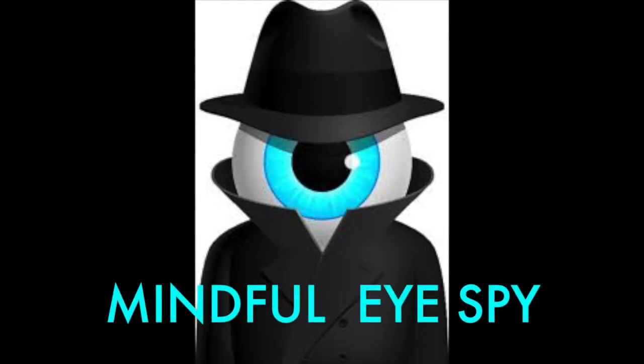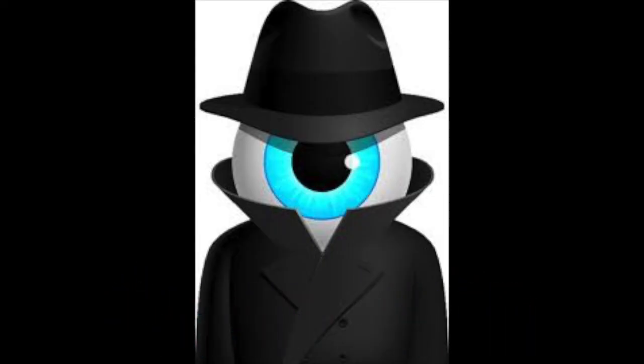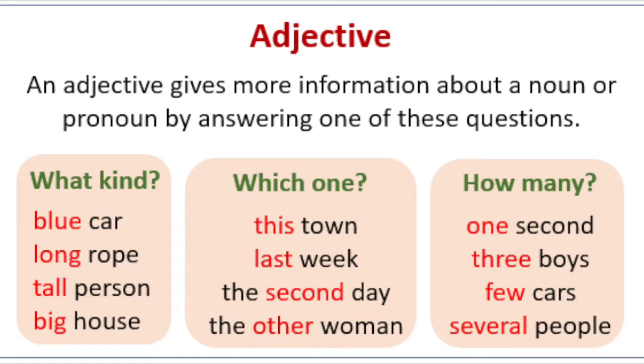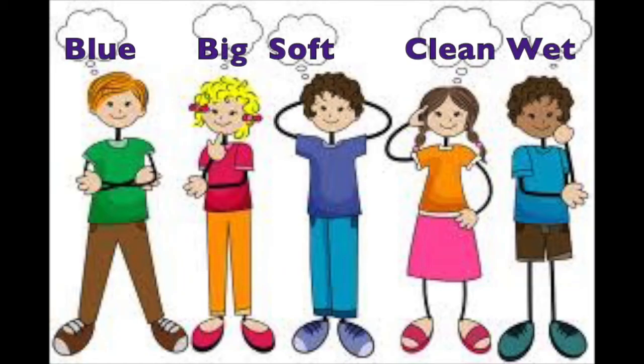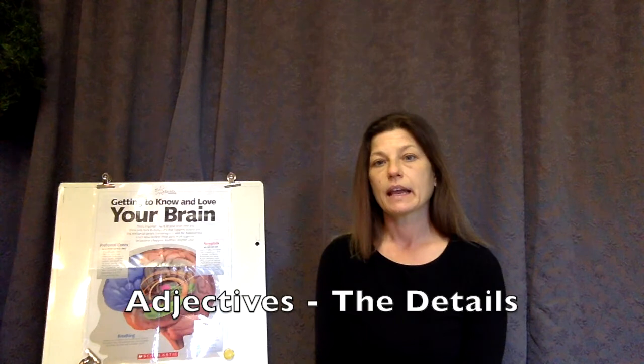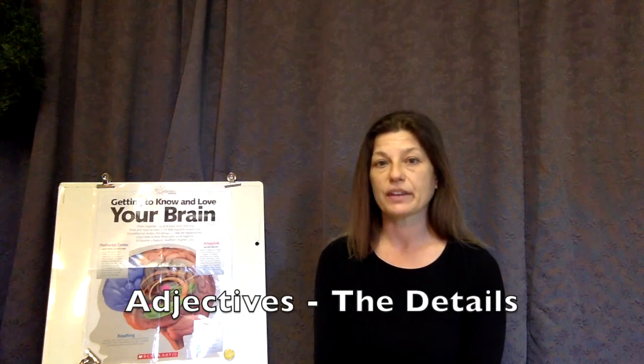Our first exercise is similar to I spy. We will use adjectives. Adjectives are descriptive words. Adjectives can describe our senses. It allows us to explain our experiences with more detail so we can remember them and share the details with others. So when I say an adjective, look around your space and find something that matches the description. You don't have to find everything either. You just do your best.